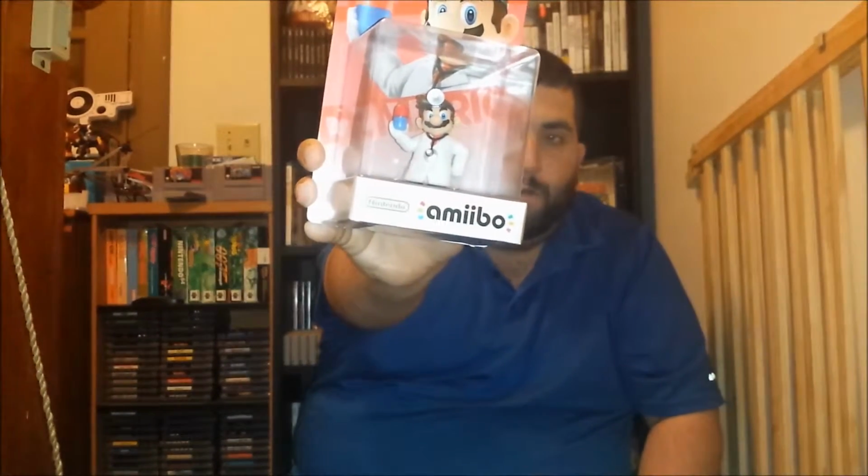Fantastic. I've also, with the walmart.ca order, ordered everybody's favorite pill pusher, Dr. Mario. As you can see, it's a really cool design on him as well. I like that it's a blue and red pill that he's holding there.